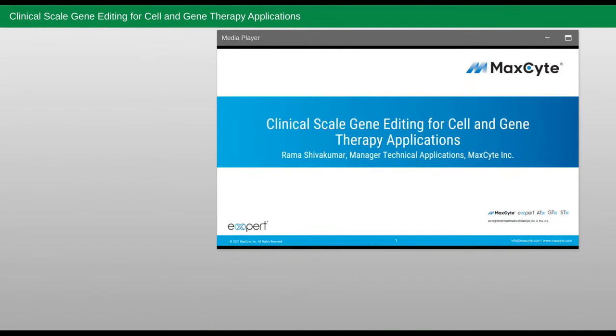Hello, my name is Rama Shivakumar and I am the Manager of Technical Applications at MaxCyte Incorporated. In this talk, I will discuss clinical scale gene editing for cell and gene therapy applications.